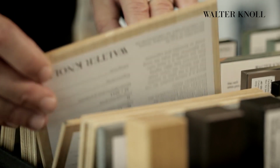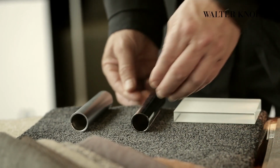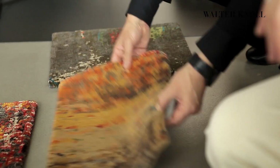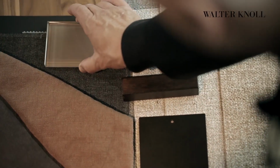What makes Walter Knoll so special is that we are never satisfied with what's available on the market. In discussions with our partners, we try to arouse their passion to take the product and their performance to a new level. This assumes that the partners have worked with us for a long time and that there is a good understanding. If you value design, the choice of material is particularly important, not just for surfaces, but for the entire product.